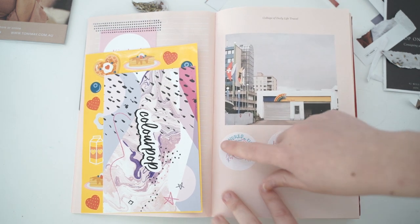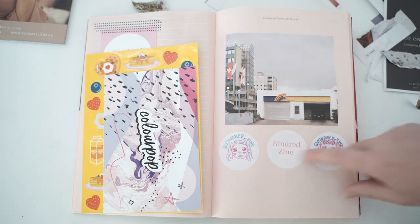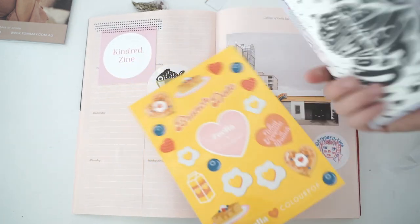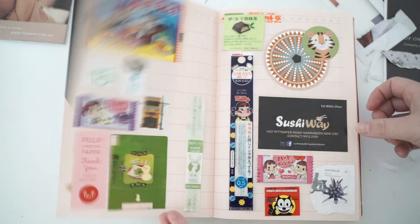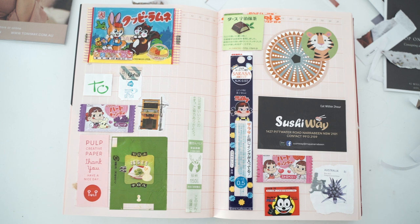These are from independent artists from the Scene Festival. So I really wanted to keep their stickers. Oh, I haven't even stuck these down yet. I thought it's just a fun way to keep things that remind me of different places I've been, and also something that I can go back to if I'm looking for design ideas as well.